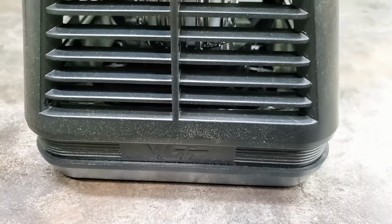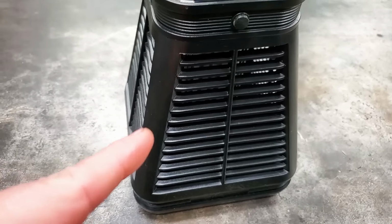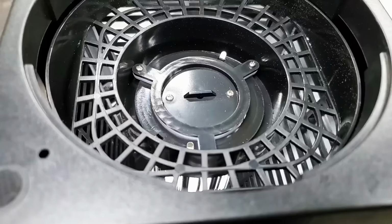I mean, you could hang this on your boat. You could take this thing bank fishing and hang it up near your black light. This thing could be over there working its butt off. And you can take the bottom loose and you can dump out your bugs when it fills up. You know what I'm saying?